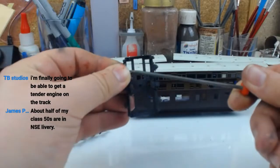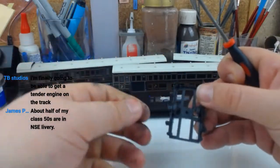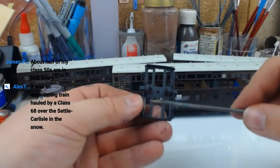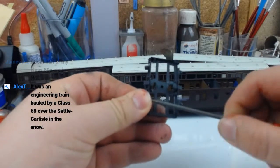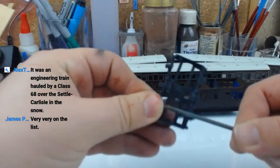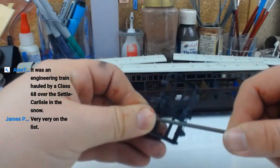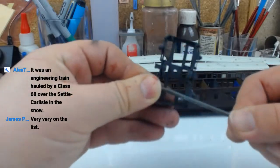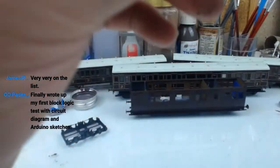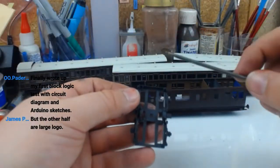Finally going to be able to get a tender engine on the track. Excellent. I approve of getting tender engines on the track. About half of my class 50s are in NSE livery. That's just terrible, James. You should be ashamed of yourself. Owning NSE stock. There's an engineering train hauled by a class 68 over the Settle Carlisle in the snow. Very nice. Very, very on the list. Well, I assumed as much, James.